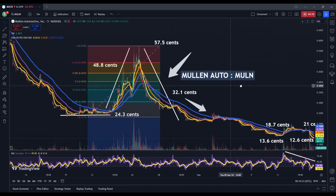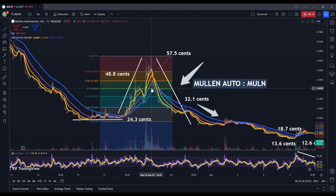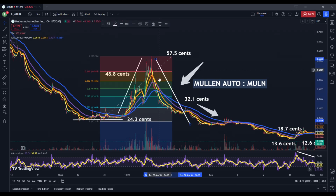So, it is possible to see these short-term price movements here with a name like this. You can see a move from 24 cents to 57 cents in a period of 4 days. But if you're not in at those lows and then quickly capturing gains in the share price, you're going to be trading under pressure here very quickly because these gains don't last for a very long time.